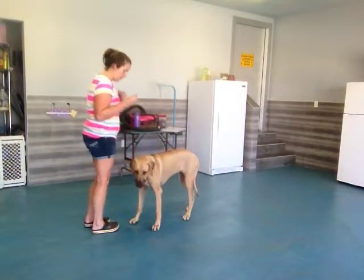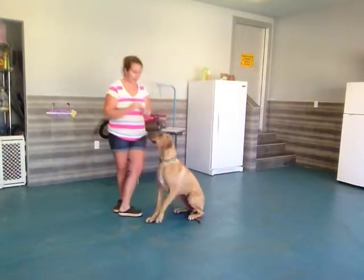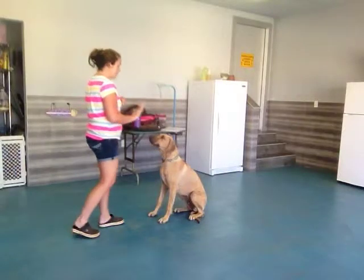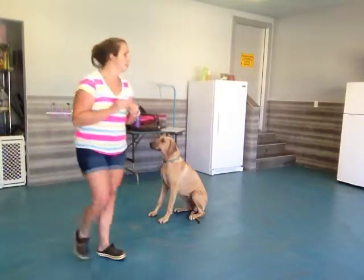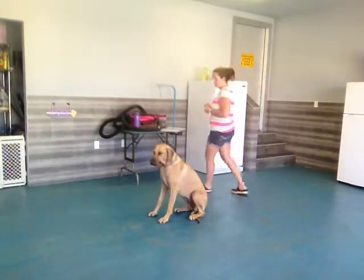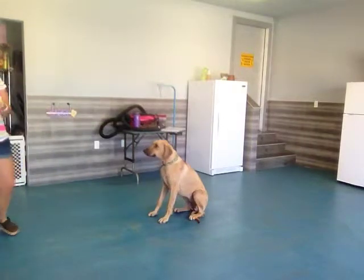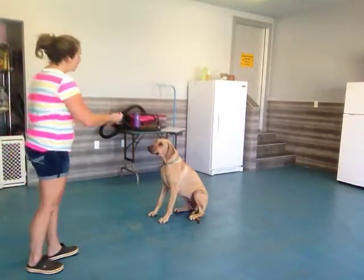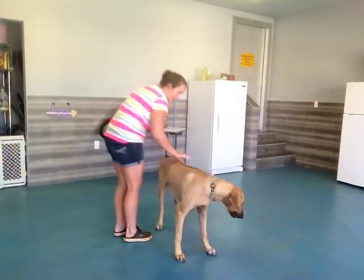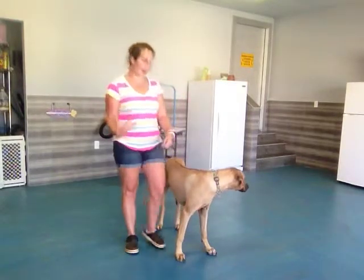Sit. Sit down. Good. Good girl. So I'm going to have her stay. Good. Now this is teaching her without that word, she doesn't get the treat until I give her that word. Good girl, Bonnie. Good job. So this is helping her with that release word.